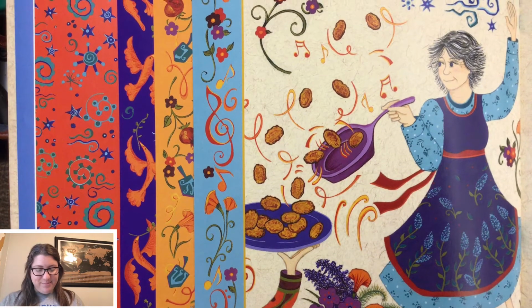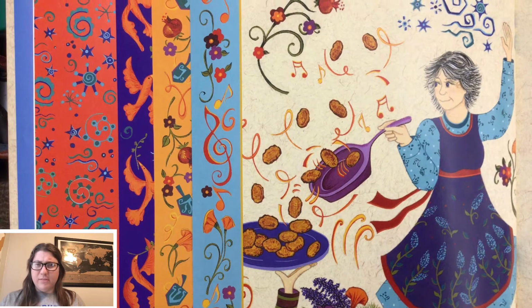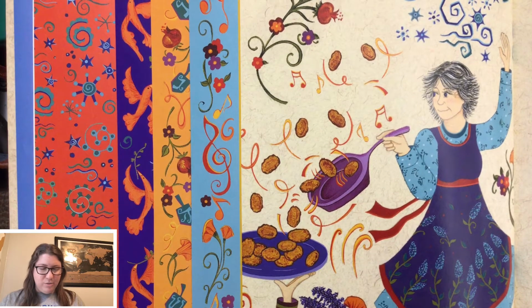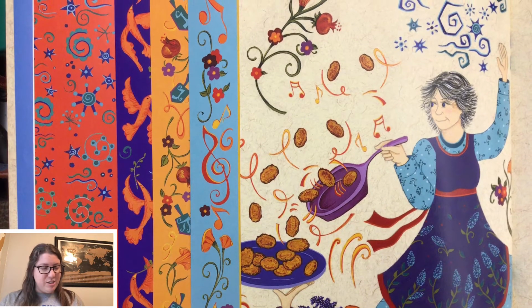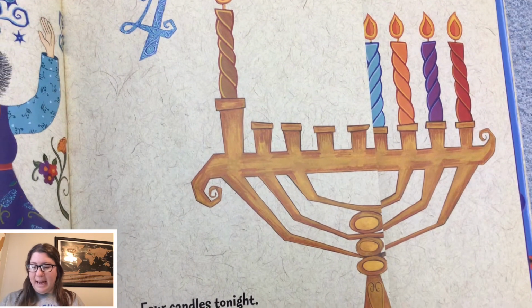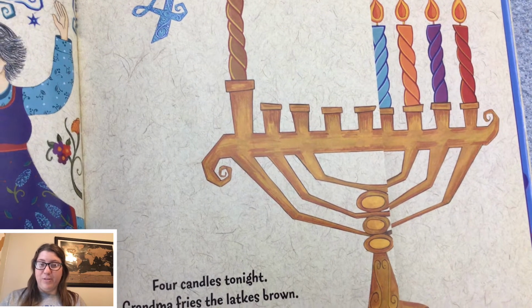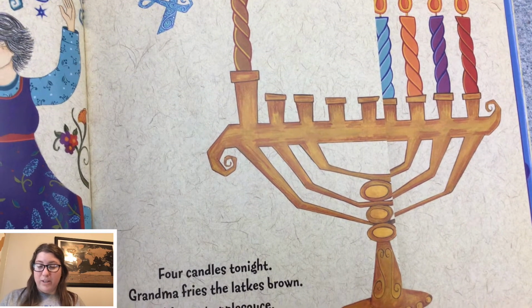4 candles tonight. Grandma fries the latkes brown. We want applesauce. Ooh, look at those latkes, they look delicious. Latkes are potato pancakes. They get fried in a pan, and some people have them with sour cream, and some people have them with applesauce. I like them both ways. They're very good.